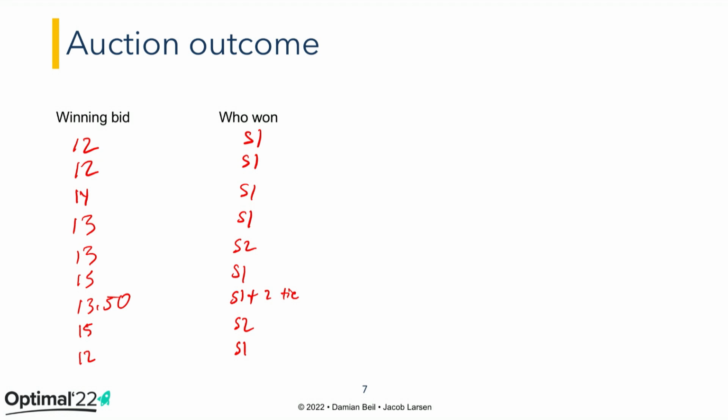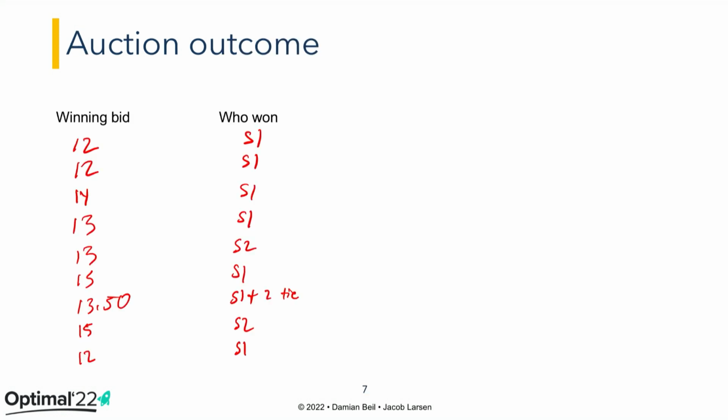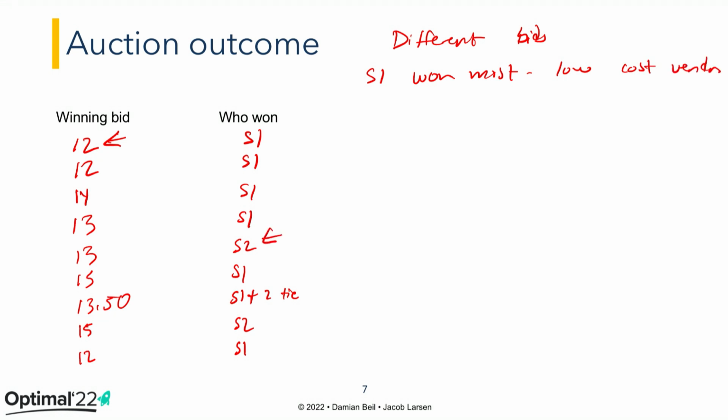What do you notice about the different bids that we collected, or different ending prices? What are some observations? They're different. It looks like S1 won the most. And they were clearly willing to bid 12. Yeah, actually S1 was the low cost vendor. What about S2? Supplier one didn't always win though.